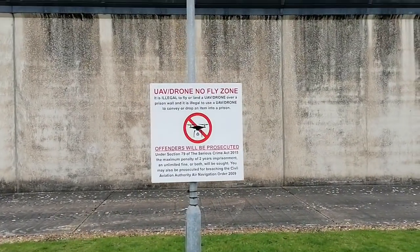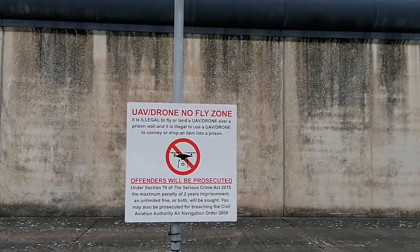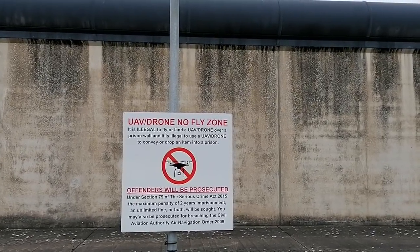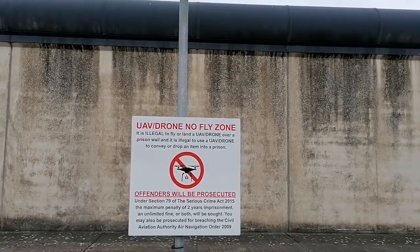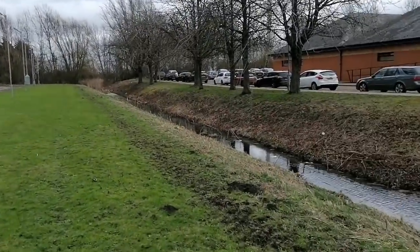There you go, so this is the sign that they were talking about. So it's illegal to fly or land a UAV/drone over a prison wall, and it is illegal to use a UAV/drone to convey or drop an item into a prison. Doesn't say anything about video cameras.